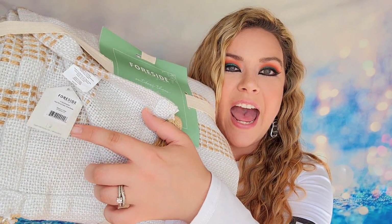is so much larger in person, and it is a very thick material. Like, this will keep you warm. It is brand new. It has tags in here as well. Oh my gosh, I'm so excited. And it says that this was all made in India even. So awesome. No wonder why the box was so heavy. This blanket weighs a ton.